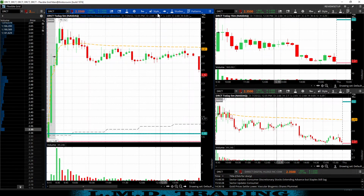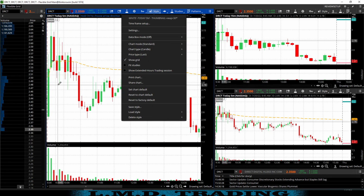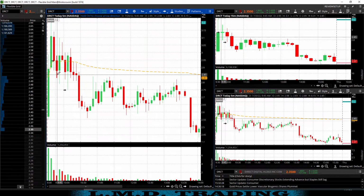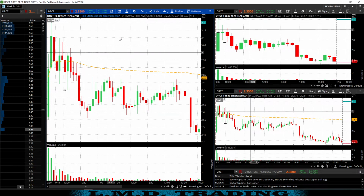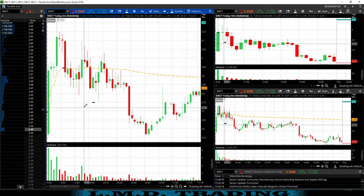Like I said, with pre-market turned off, it looks like it was a decent pullback. But when you turn the pre-market on, you see that this thing was highly, highly extended. But that was our first trade of the morning. Nice solid trade out the blocks.